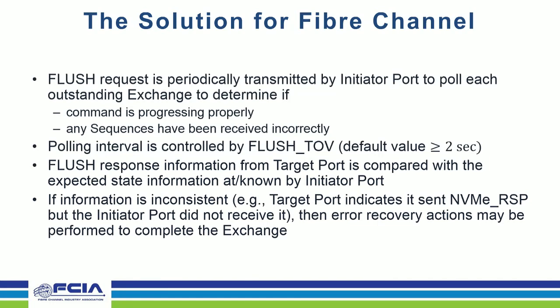So first off, how does flush work and what is it? Well, periodically the initiator polls every outstanding exchange, and if there hasn't been any communication that exceeds the flush timeout value, basically a default value of 2 seconds, then if the flush TOV is exceeded, it will send a flush to the target port, inquiring, okay, where are we with this exchange? What state do you see we're in? The target then responds back with the state seen from the target side. And on comparison, the initiator knows if there was a frame that was lost and whether error recovery needs to be done.